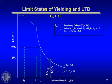This C sub B factor that we're going to talk about is nothing more than a multiplier to the capacity of the section defined by those previous equations to recognize the fact that maybe our moment gradient isn't constant along the unbraced length, but it's linear. Maybe it's even zero somewhere along the unbraced length. So think of C sub B as a multiplier that gives you extra capacity because you don't have the severe case of a uniform moment all the way along the unbraced length. That's all C sub B is. It's a linear multiplier to take advantage of the moment gradient.